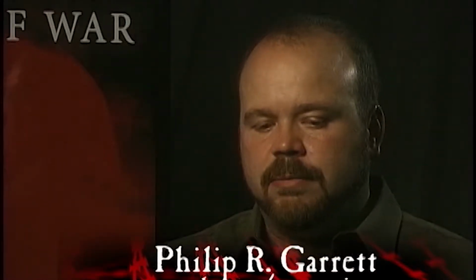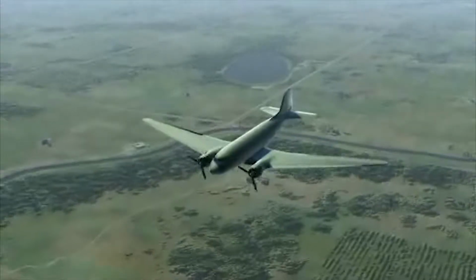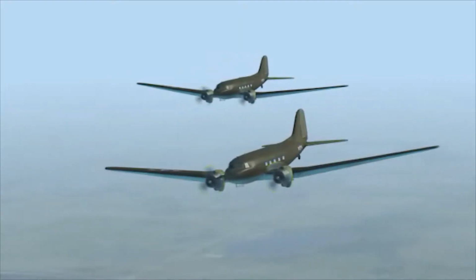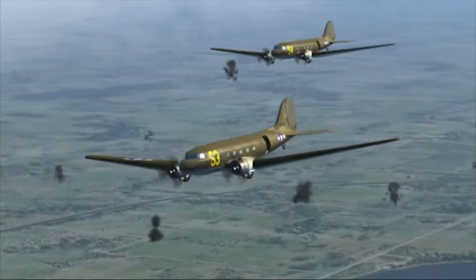And so we talked to Don about doing CGI aircraft and would that work, and he did some tests for us, and the tests came in looking very nice. And as it evolved and he worked on the models and worked on the surfacing and the lighting, it became something really special, I think.